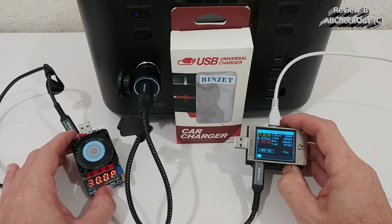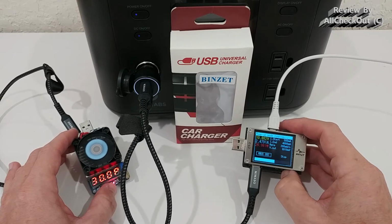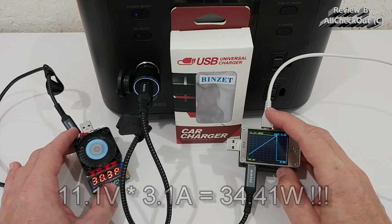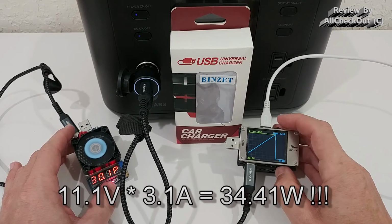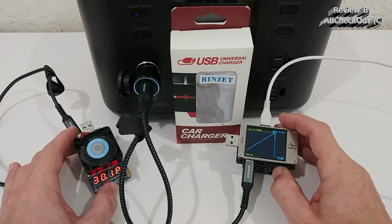And we can see it's already at 10 watts. And now 15 watts, 20 watts, and still going up, 26 and 30 watts, 31, 32. And it has stopped at 11 volts, 11.1 and 3.1 amps. And when we do the math, we can find out that it was even a little bit higher than 33 watts here. So absolutely awesome.